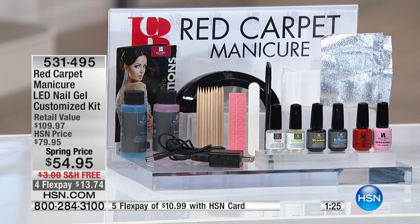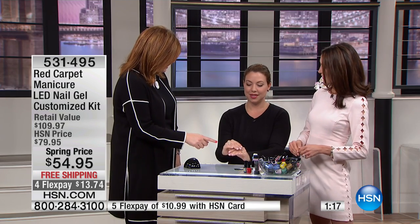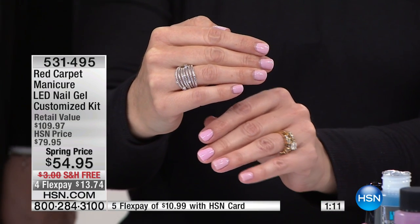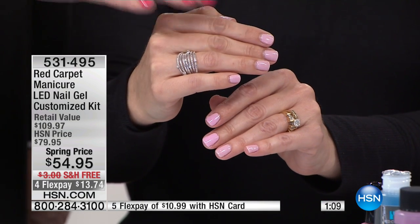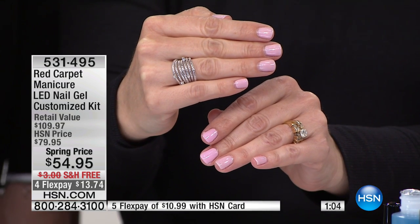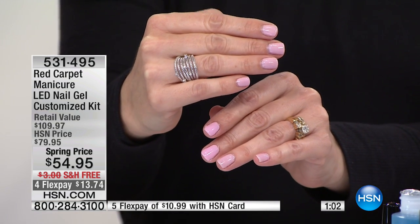So you always have a high shine. It's always going to be long lasting. It's not going to chip. It's not going to peel. On Andrea here, this has been almost 2 weeks. And it'll stay another week easy and still look this good. The only reason someone might touch this up is because they don't like the grow out. Exactly. And you want to change the color.